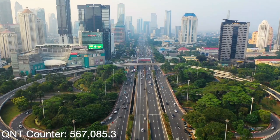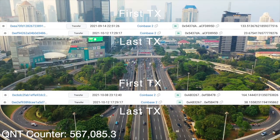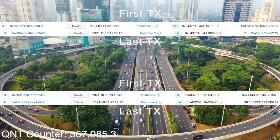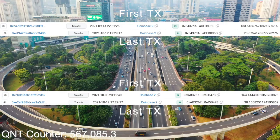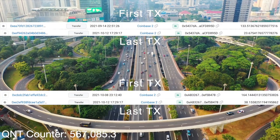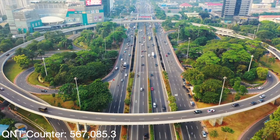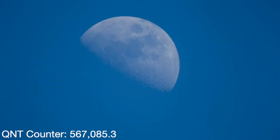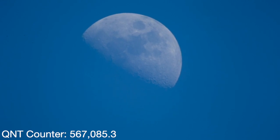And we can notice that they seem to be a little bit shorter in duration than the other guys we've been covering. For a lot of these wallets, they started getting the QNT in September, some even in October. But pretty much all of their transactions end on October 12 at exactly 5:30 p.m. in 2021. And I'm talking about down to the exact second. So quite interesting how that all lines up regardless of the fact that they began getting deposits on different days.